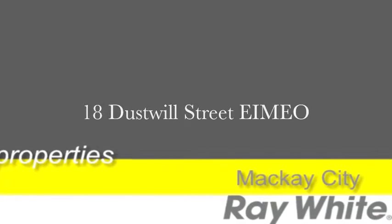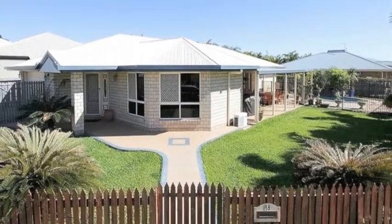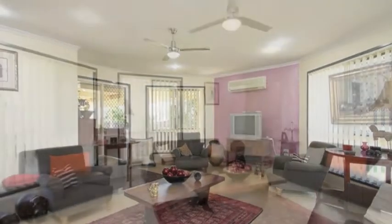This is the first time this spacious home has been advertised and represents outstanding value in today's market. It also offers everything you've been looking for. Ideally designed for a busy family who also enjoys outdoor living and entertaining.